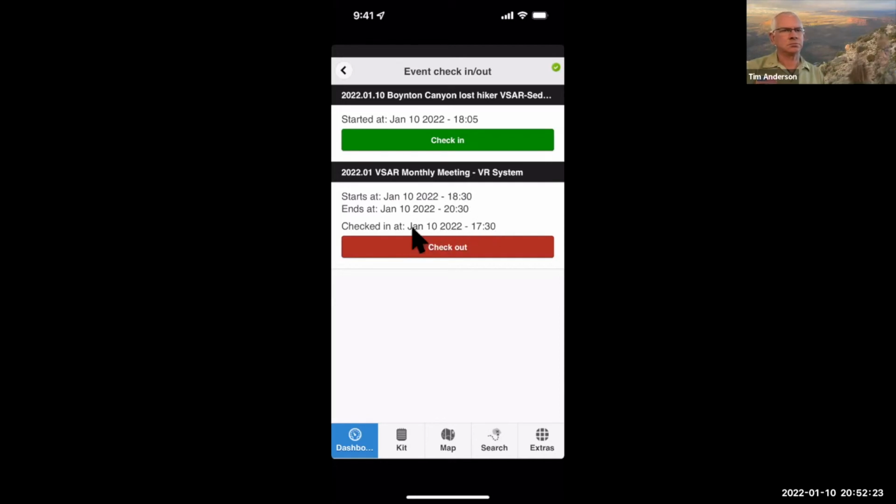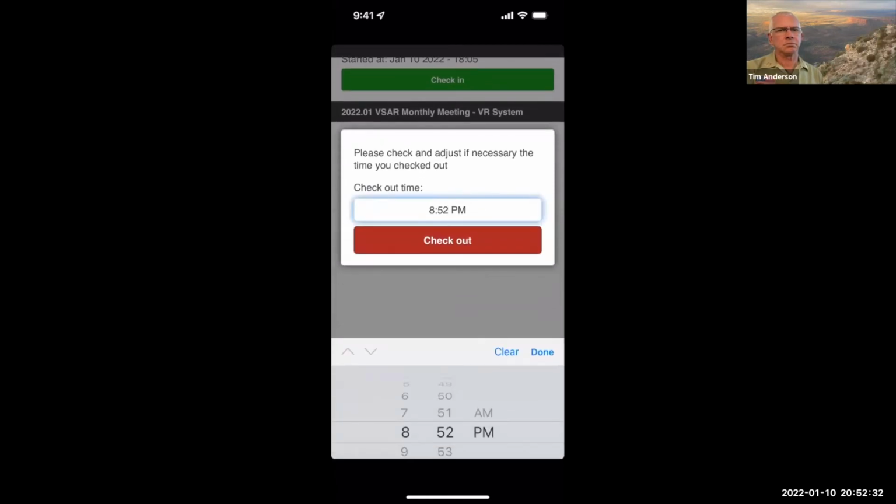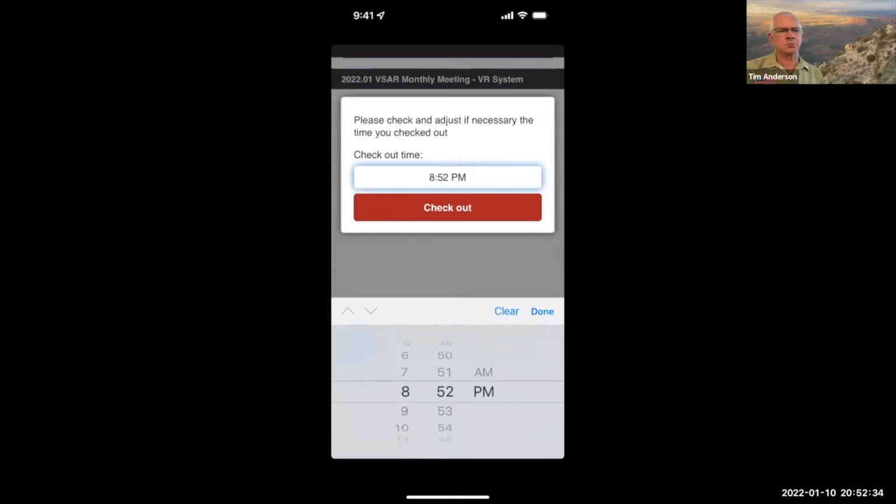When you click on checkout, it gives you a checkout time. If you want to change the time, you touch the time. Different phones show you different options, but they're all pretty obvious. Now, you cannot check out in the future. I can't say I want to check out at 9:30. But I can change it back to say, I drove home, but I stopped somewhere on the way, and I really want to check out at 8:30.